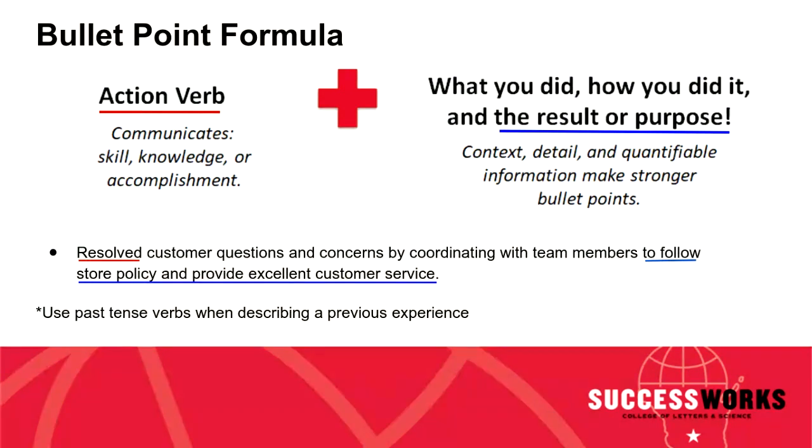It starts off with an action verb, which is resolved, so that immediately communicates problem-solving skills, and then goes into a little bit more information about what you did, which is resolved customer questions and concerns, how you did it, by coordinating with team members, and then the result or the purpose. So you did this in order to follow store policy and provide excellent customer service.